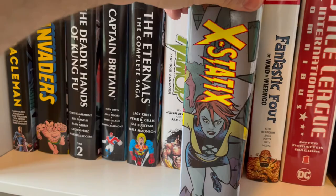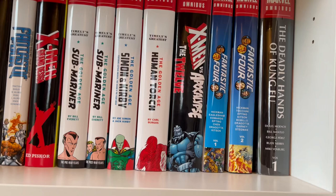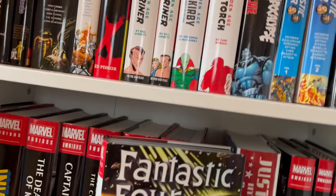This is Fantastic Four by Wade and Ringo. I said Jonathan Hickman is a great modern run of Fantastic Four to recommend for people as like a jumping on point to the team. This is the best modern run for people to jump onto.